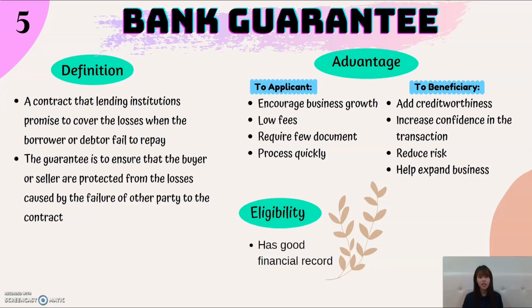The bank guarantee has the purpose of promoting business development when the beneficiary cannot bear the risk, which means that when the beneficiary cannot bear the risk, the bank guarantee helps to minimize the risk of the beneficiary. The bank guarantee also ensures that the buyer or the seller are protected from the losses caused by the failure of the other party to the contract.